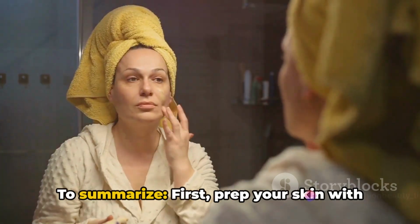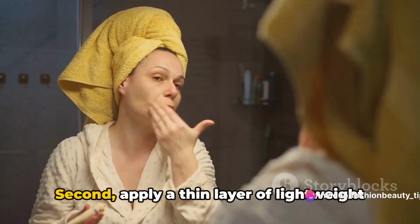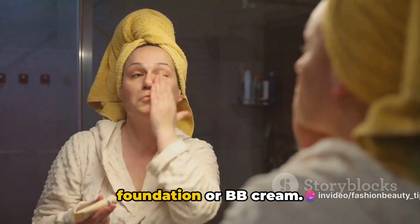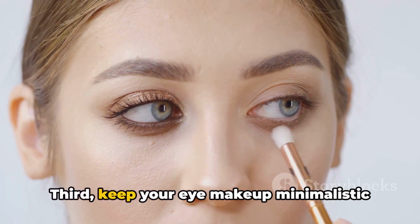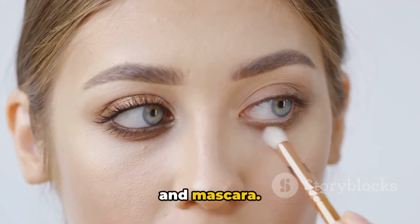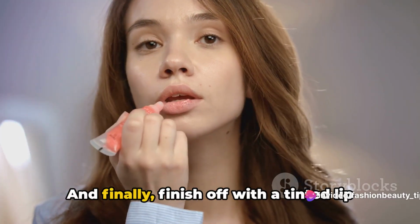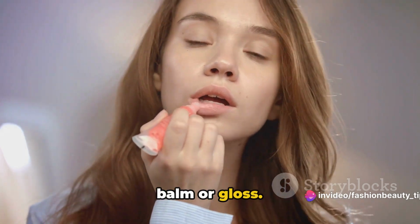To summarize, first, prep your skin with a solid skincare routine. Second, apply a thin layer of lightweight foundation or BB cream. Third, keep your eye makeup minimalistic with neutral tones and a hint of eyeliner and mascara. Fourth, add a touch of cream blush to your cheeks. And finally, finish off with a tinted lip balm or gloss.